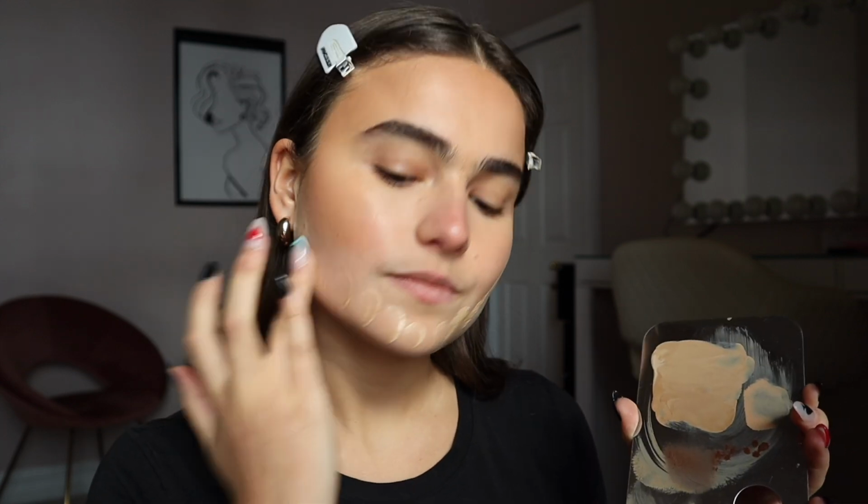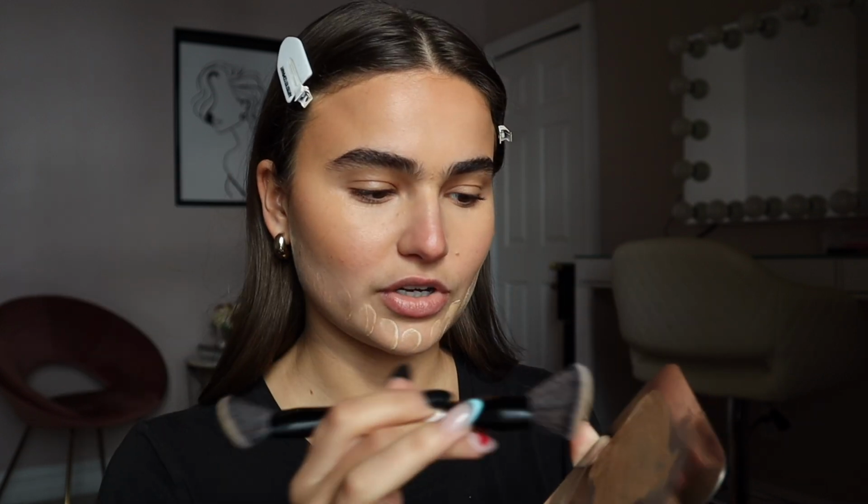I have it here on my metal palette, and this is the biggest tip and technique that I would recommend you implementing into your routine, especially if you find that your makeup doesn't blend very easily on your skin. Take it either on the palette or on the back of your hand and always spread it out into a thin layer so that when you pick it up with the brush, it's picking it up in an even layer, which is going to apply evenly on your skin.